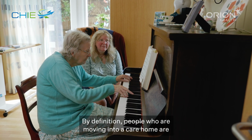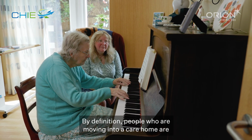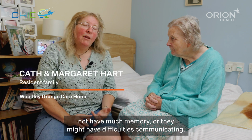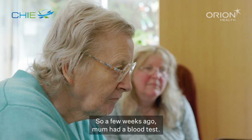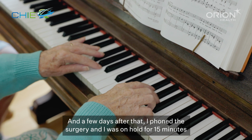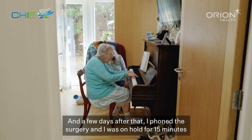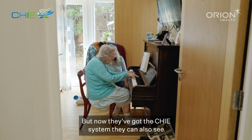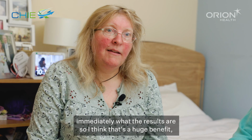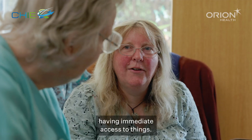By definition, people who are moving into a care home are vulnerable in one way or another. They might be frail, or they might have not much memory, or they might have difficulties communicating. So a few weeks ago, Mum had a blood test, and a few days after that, I phoned the surgery and I was on hold for 15 minutes. But now they've got the CHIE system, they can also see immediately what the results are. So I think that's a huge benefit, is having immediate access to things.